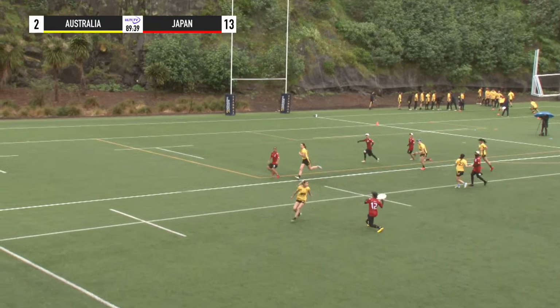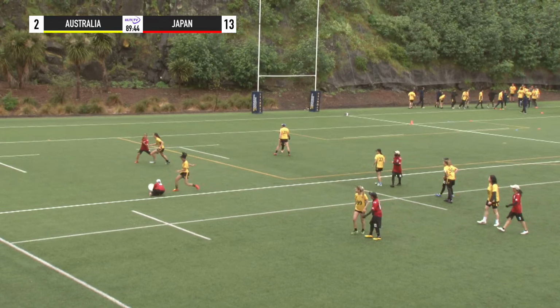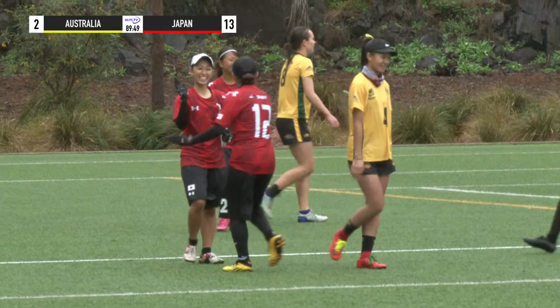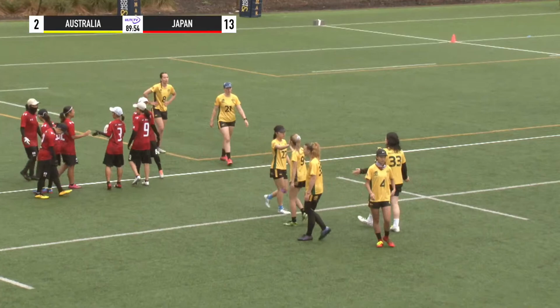Hata in the red zone, puts one up. Nasu, it's questionable, but nope, teams have given it. Number 12 for Japan, Hata throws to number 3, Nasu, 14-2.